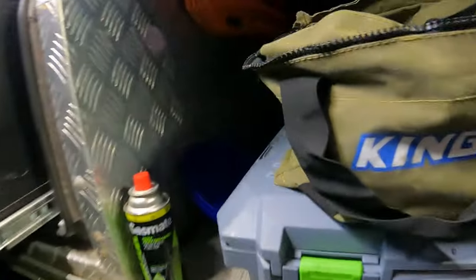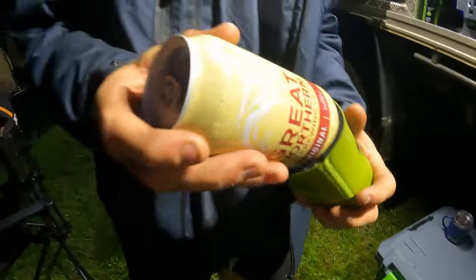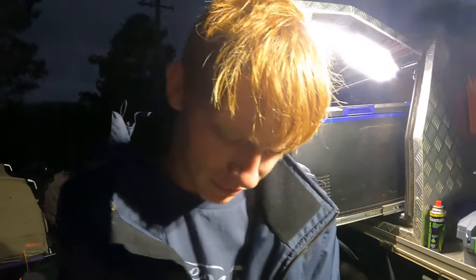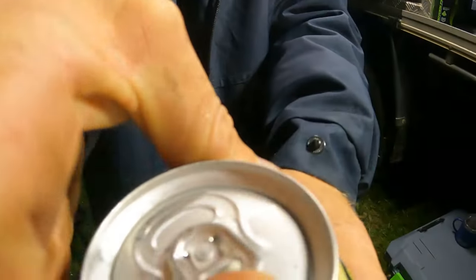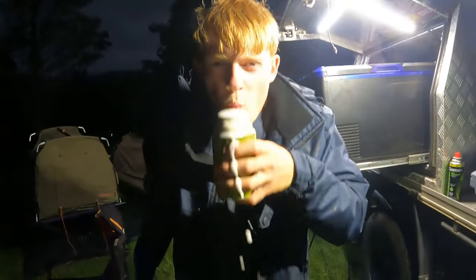Yeah, I've got some wine here I bought, so I've just got to find some wine. There he is all the way over here. Here you go. Oh, look at that. I work with strippers. That's obviously an electrician type of thing, is it? Yep. Cool, cheers, mate. Cheers. Whoa, look at that one go. Nice.